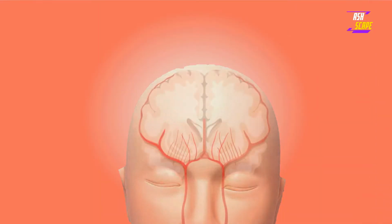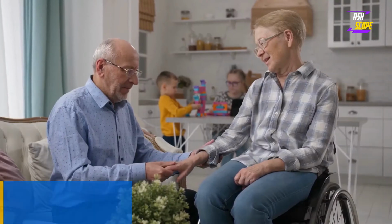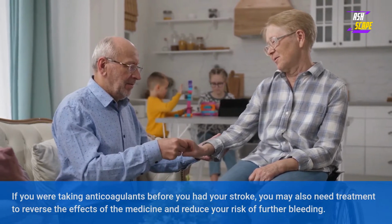Treating hemorrhagic strokes. As with ischemic strokes, some people who have had a hemorrhagic stroke will also be offered medicine to lower their blood pressure and prevent further strokes. If you were taking anticoagulants before you had your stroke, you may also need treatment to reverse the effects of the medicine and reduce your risk of further bleeding.